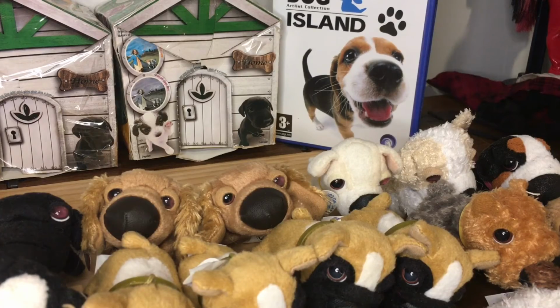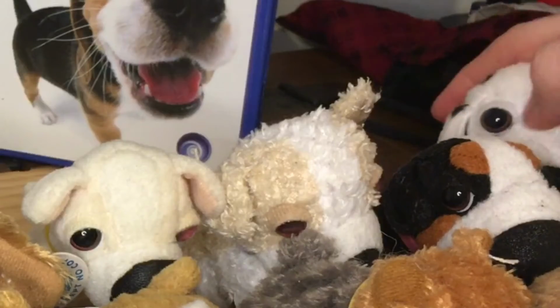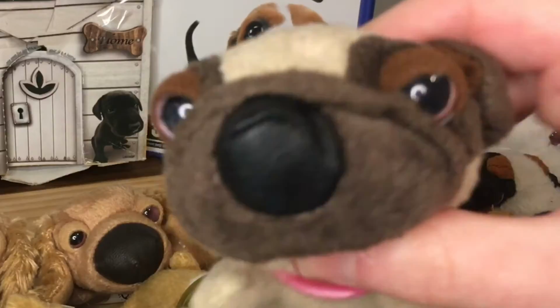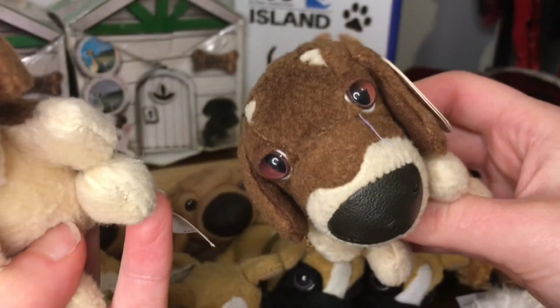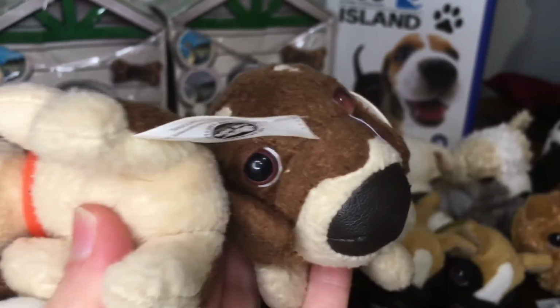So I make it like the ones that I unbox first, so I got this one. That was the first one that I unraveled out of the package. Then we got the little pug. Then I unboxed this one, then this one. I don't know about this one. I think this one might have already been in the collection, so I'm confused again.